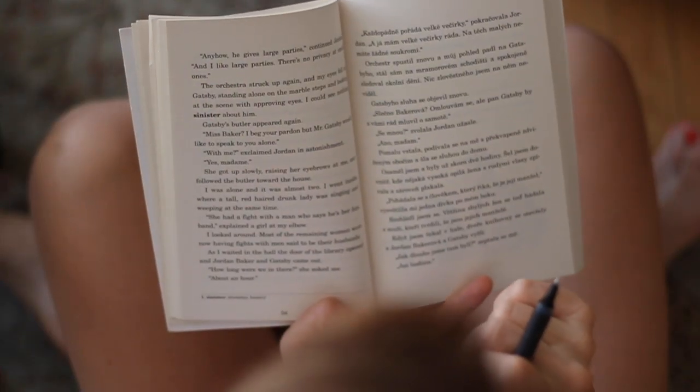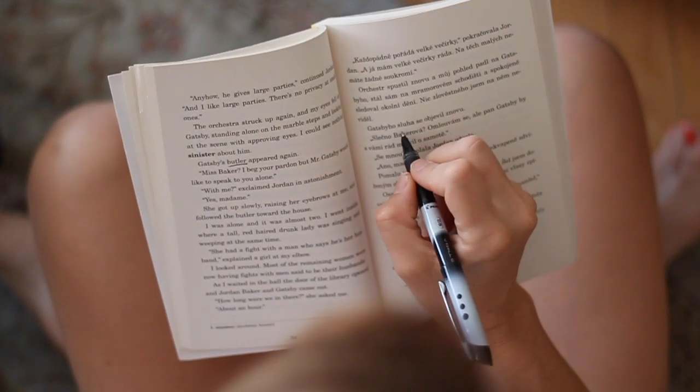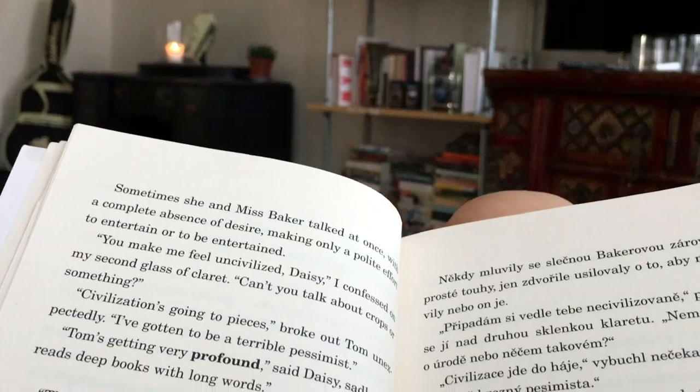So instead, I started getting these zrcadlový text. Zrcadlo means mirror, and a zrcadlový text is basically a book that has Czech on one side and English on the other. And it's so great because there are a lot of classics, so this one's Great Gatsby, and you can read each sentence as you go along, and you don't have to be reaching for Google, you don't have to be reaching for a dictionary, you just can see how the Czechs phrase things.